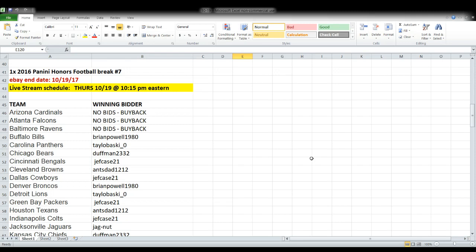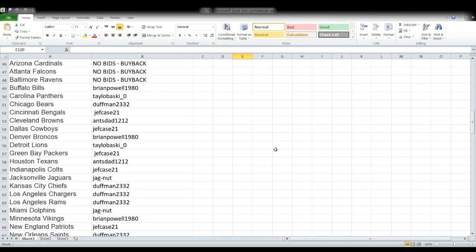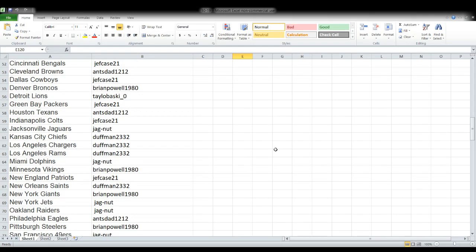Next up, one box of 2016 Panini Honors Football. This is break number 7, so the 7th time we have broken it. And same format as before. Of course, it also ended tonight, then our live stream is tonight. Our teams are on the left, winning bidders across from it on the right. All the no bids buyback stuff, if anything comes out for one of those, will stay here with me. Otherwise, heads out the door to you.